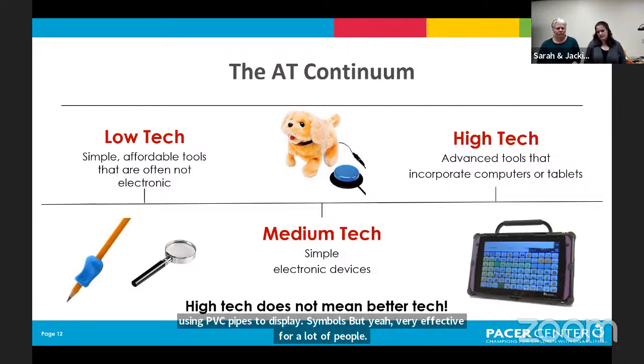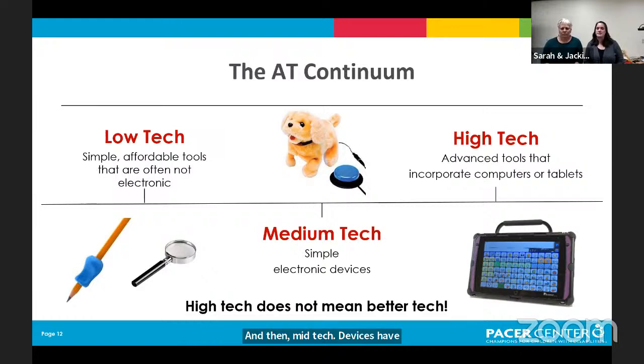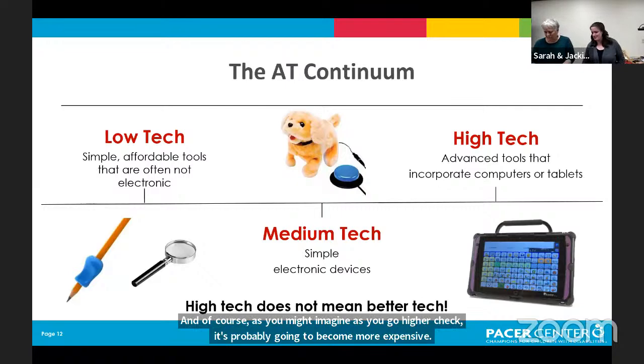Then mid-tech devices have some simple electronics in them, like a recordable communication device or a switch or switch toys. Again, they work for a lot of people and are not overly complex. And then high tech, you're getting into communication devices, iPads, tablets, computers, things that have advanced technology and take a lot of learning and effort, but they work well. A smartphone is a high-tech tool. As you might imagine, as you go higher tech, it's probably going to become more expensive. High tech does not always mean better tech. Mid and low work well too.